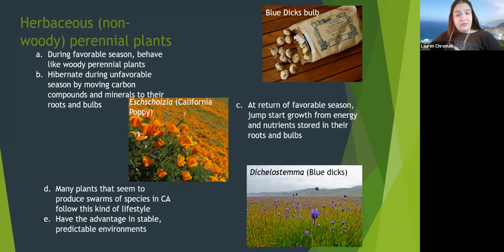The way they survive from year to year is that, for instance, perennial herbaceous plants typically have bulbs of some kind or a stronger root system, and that will let them sort of hibernate through that most difficult time of year. When rain and optimal conditions return, that whole upper above ground part of the plant will grow all over again from the root system. For instance, our state flower, the California poppy, is a wonderful example of this. It'll grow back from the roots underground every year.